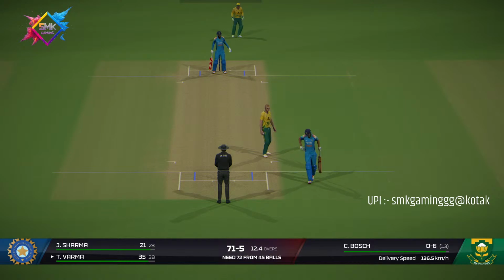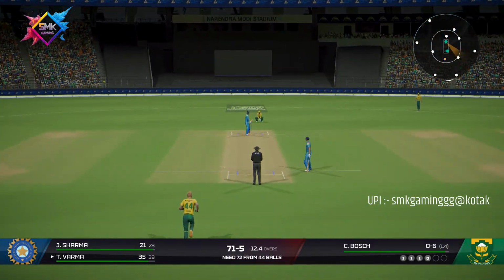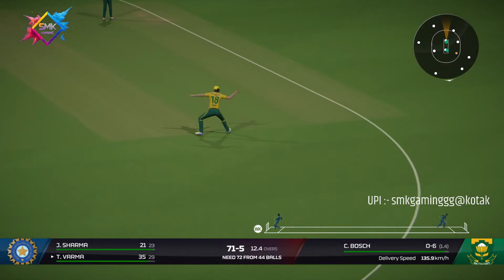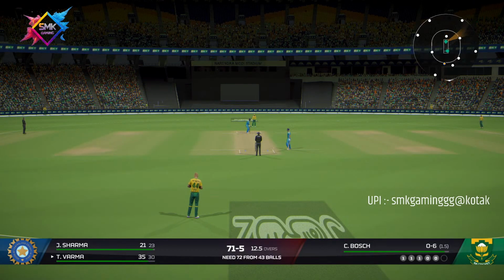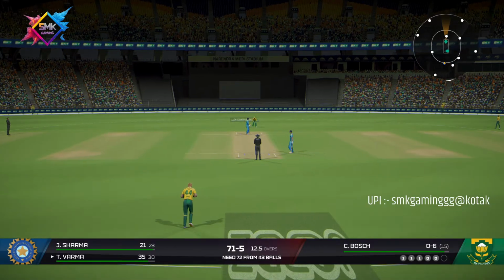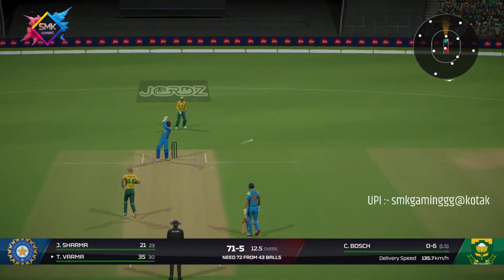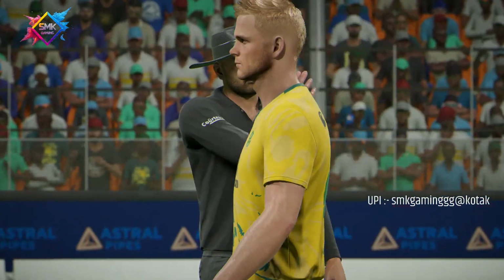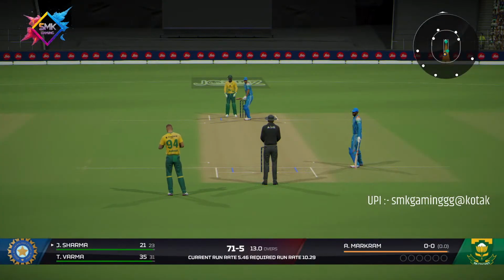Straight to the fielder. Beats the outside edge. Good bowling there. Couldn't get it through the field. Batting team are now on 71. Going with spin now. Changing one. The spinner coming onto the ball.